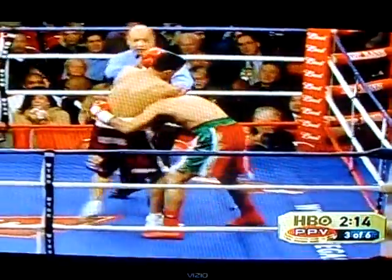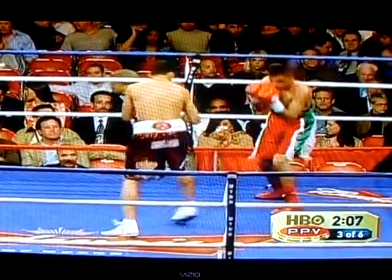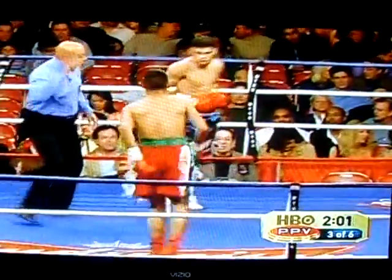He's circling to his right because he wants to stay away from Lopez. He wants to square up in front of him. That's what he wants to do, but he's going the wrong way. In any case, 2-0, 20-17, Lopez, give him an extra point for the knockdown in round 2. Don't you think he's circling to his right to stay away from the right hook?